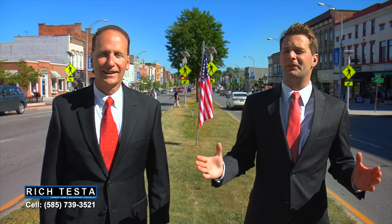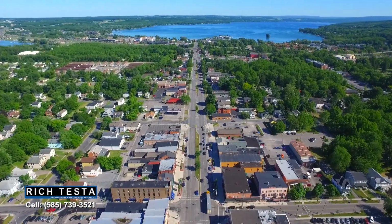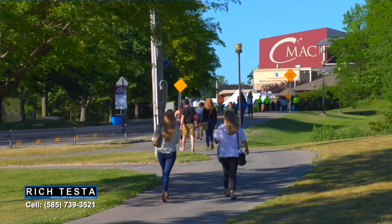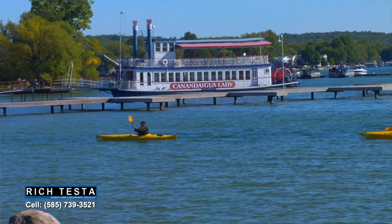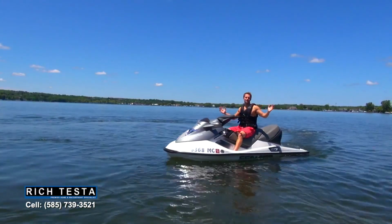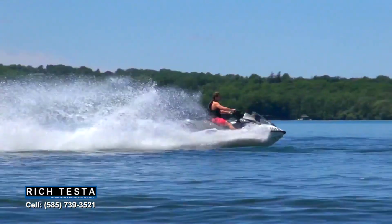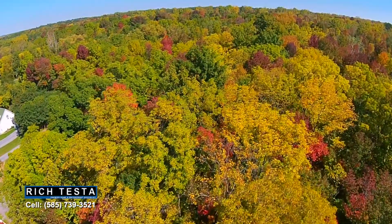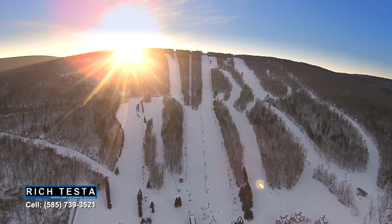Canandaigua is a great place to live. There's always something fun to do. Whether it's enjoying the many restaurants and shops, a concert at CMAC, or a stroll through Kershaw Park. Water activities are a blast on Canandaigua Lake. In all seasons, this area has a lot to offer.